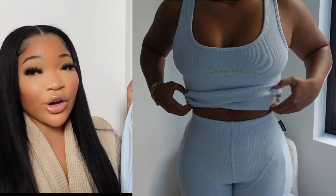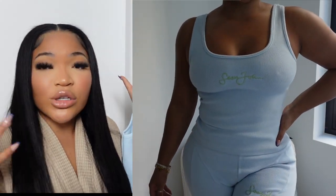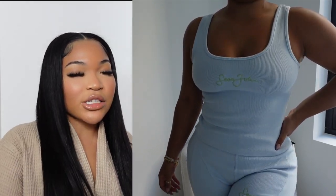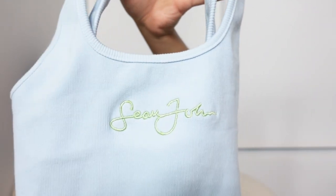Put this set together, run errands, or you can put some heels on, go out with your girls, or sneakers. That's why I love sets, or something that's really matchy-matchy, because it can be very versatile. You can wear it with jeans, that 90s type of feel to your outfit, or you can wear it as a set, fitted material, you know? So they really snap. This is quality, okay?